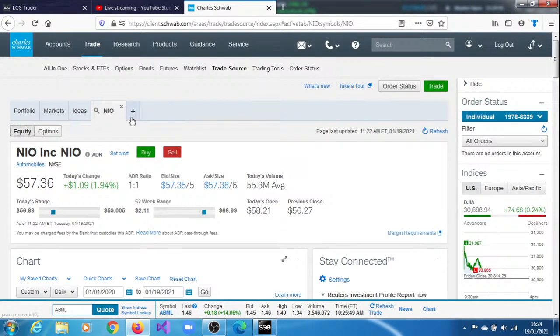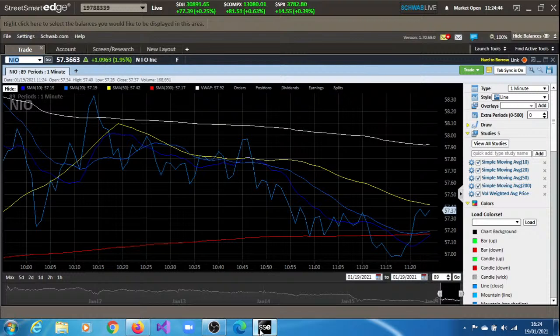Would it have options? Would there be any point? They might be a little bit too expensive. So let's move on to the next one, which might be the last for now. It's XPENG.